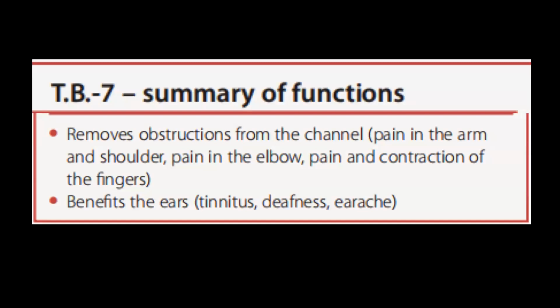In summary, triple burner 7 removes obstructions from the channel, like pain in the arm and shoulders, pain in the elbow, pain and contraction of the fingers. It also benefits the ears in cases of tinnitus, deafness, and earache.